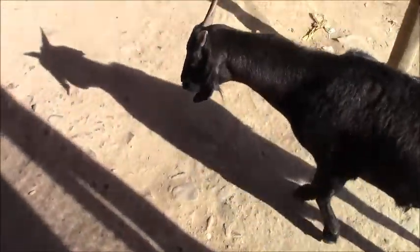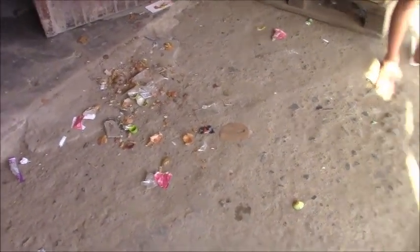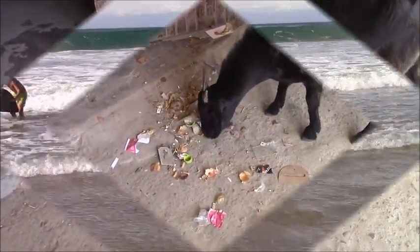These are the goats coming to eat the rubbish that has just been swept out of the shop. Come on, eat, eat, eat. There you go. Oh, it's going to be delicious. Yum, yum, yum.